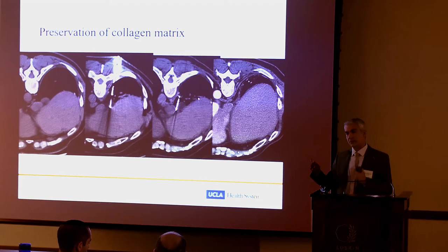We did three cycles. These ablations, by the way, take much longer than when we do lung cancer or metastases, simply because they're larger, and we've got to be careful about all the surrounding structures. And you do many more ablation cycles. You also get the freedom to do more cycles. You don't have to deal with complications of a needle in the lung.